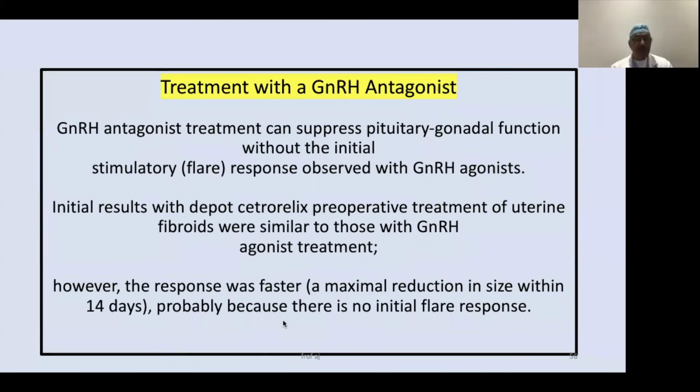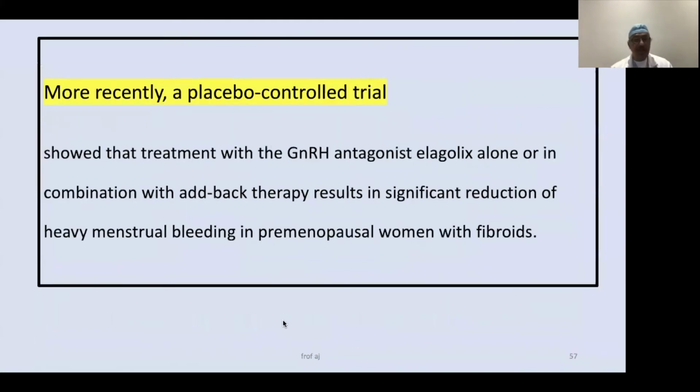More recently, a placebo-controlled trial showed that treatment with GnRH antagonist combined with add-back resulted in significant reduction of heavy menstrual bleeding in perimenopausal women with fibroid. And this is very, very important in patients who have bleeding. Like we see sometimes patients with fibroid with hemoglobin of 4 or 5 or 6. I think those patients should have medical treatment till they get better in their blood picture, and then be assessed for myomectomy.